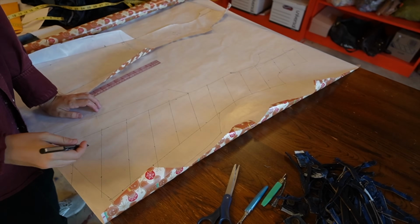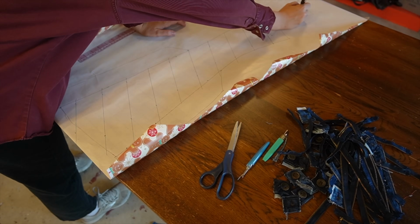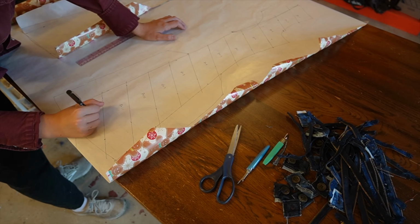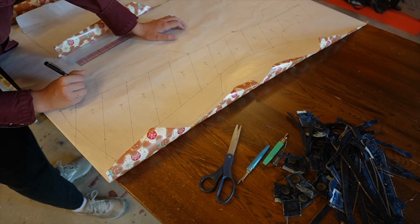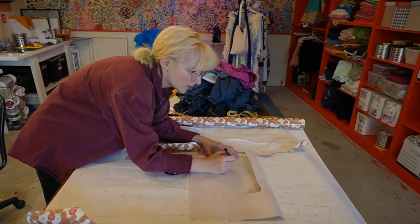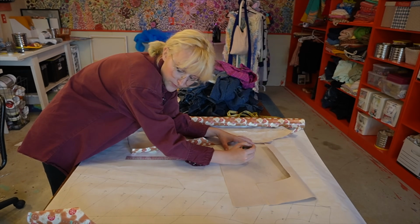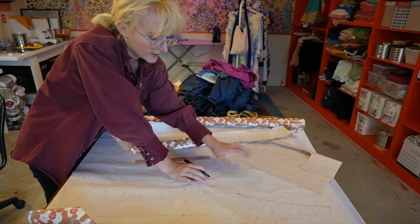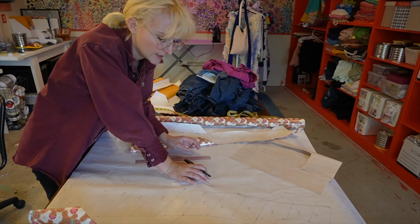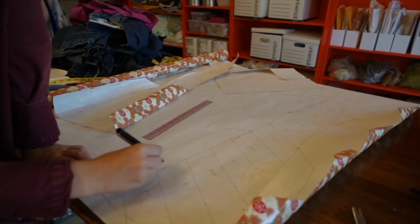All of our stripes are marked, so now I just label these. I'm gonna do BO for back outer. So BO1, BO2, BO3, BO11, BO12, BO13, BO14. I'm gonna draw a little diagram just so I know where they're all constructed together because it can get a bit confusing. Now that I have this drawn, I'm going to go through and put little plus signs where I need to add seam allowance because I need to add seam allowance at any of the new seams I'm creating. Here, here, here, here, here.